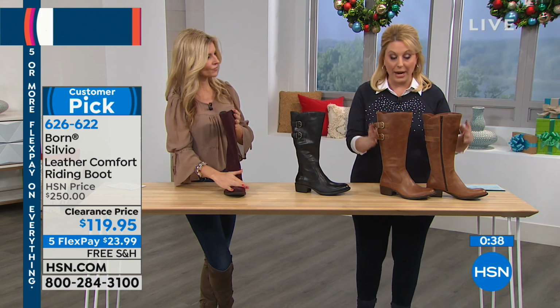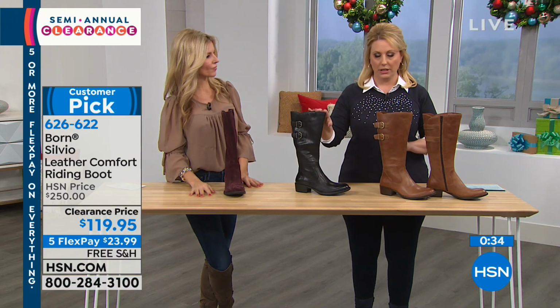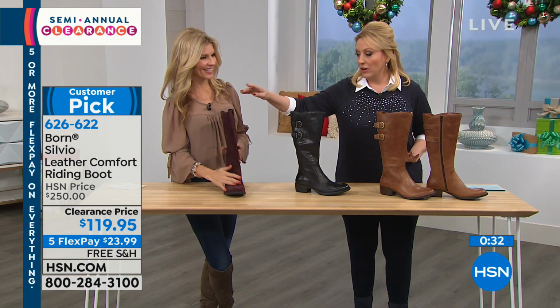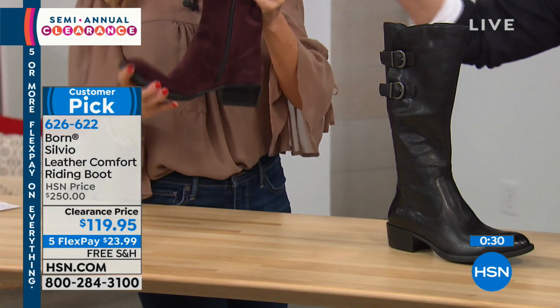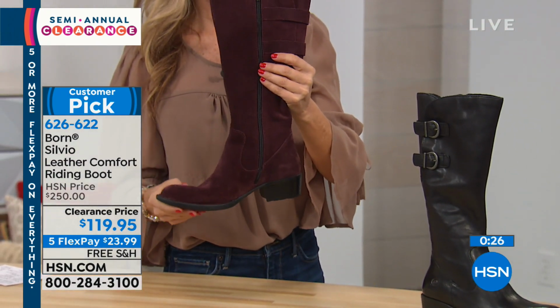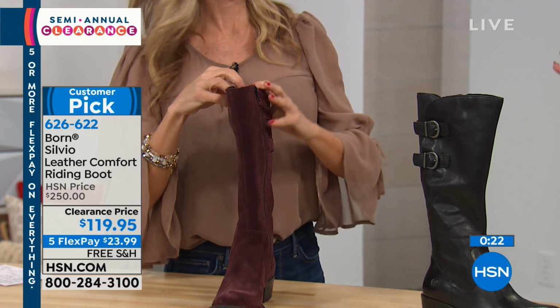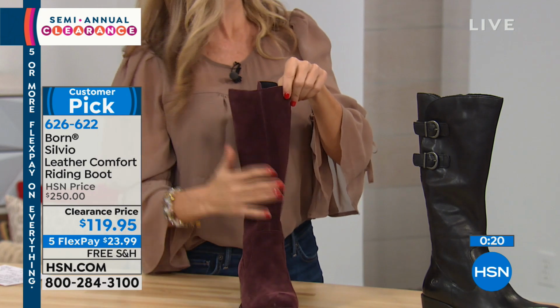So you've got brown, this is leather, black, classic black leather boot, you're gonna love it. And then also we have the burgundy, that is suede, and we still have all the sizes, 6 through 9.5, and then whole size 10, whole size 11. And order true to size on these? Absolutely. Okay. Yep.